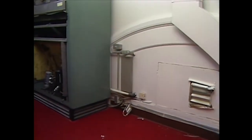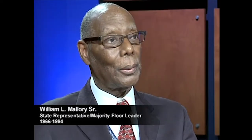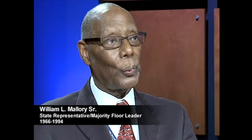Still, even though the Statehouse was falling into disrepair, it was still impressive to young lawmakers beginning their terms of office. It was old. It was kind of dilapidated. But you know, I have to also tell you that I was so excited to be here that it didn't bother me in the least. It was fine. To me, it looked like a great place when I first went there.